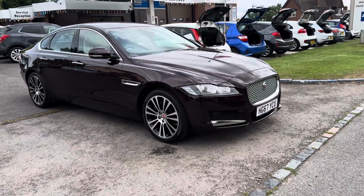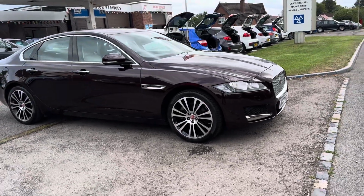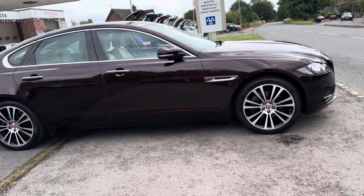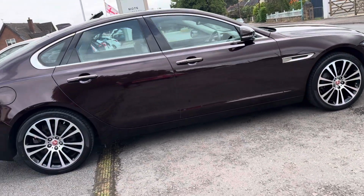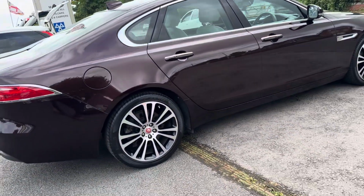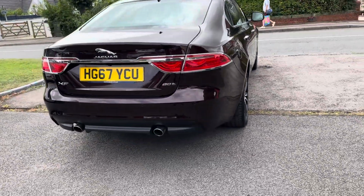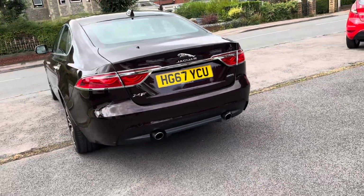Today I have an opportunity to own this stunning Jaguar XF 2-litre turbo portfolio in a very pretty maroon metallic with a light grey interior, fantastic colour combination, fantastic condition, and only 21,000 miles on the clock. Great spec. Superb to drive, plenty of performance, just under 200 brake horsepower.